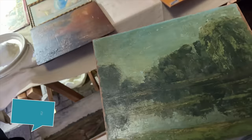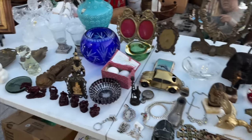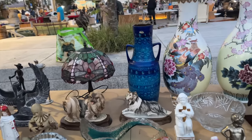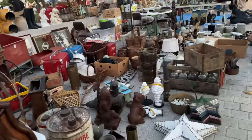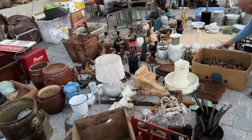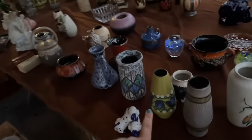It's beautiful. Can I fit it in my luggage? I mean, when there's a will, there's a way. Incredible pottery in this one, like incredible. Look at these.